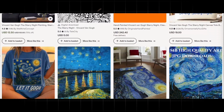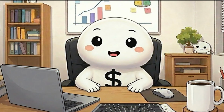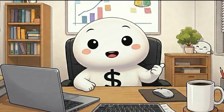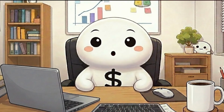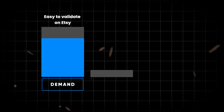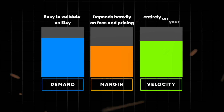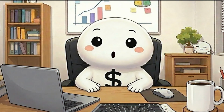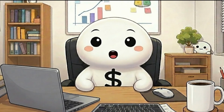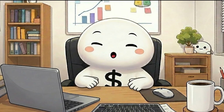So if you try this, focus on originality. Simple beats complicated anyway. One niche, one angle, 5 to 10 listings, that's enough to test demand. And this is also where the 3-number filter becomes powerful. Demand, easy to validate on Etsy. Margin depends heavily on fees and pricing. And velocity depends almost entirely on your niche selection. That's why this is not really a design business, it's a research business. And honestly, the next hustle might be the most valuable long-term on this entire list.